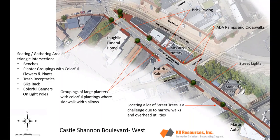Also, throughout all areas of the project, we're improving the ADA accessible ramps and crosswalks. A lot of them are worn out and somewhat unsafe today. It is a requirement of the funding source from PennDOT that all of these ramps be improved to keep up with the current regulations.